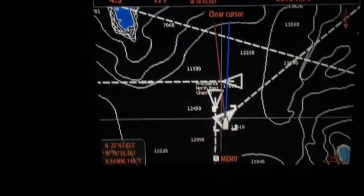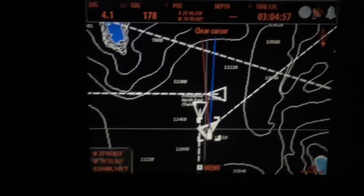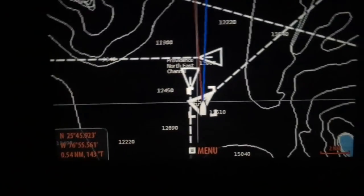We installed AIS receiving, not transmitting, on our boat a few years back, and we have never regretted it. It is invaluable to see large ships, their direction, and the closest point of approach.